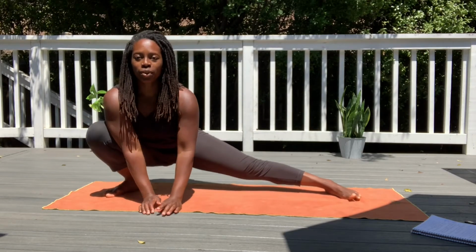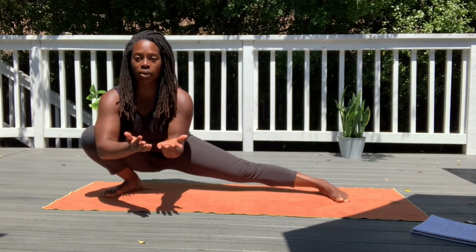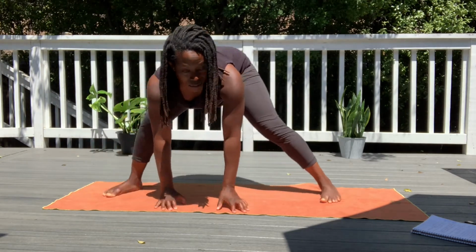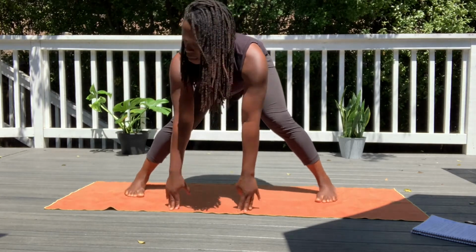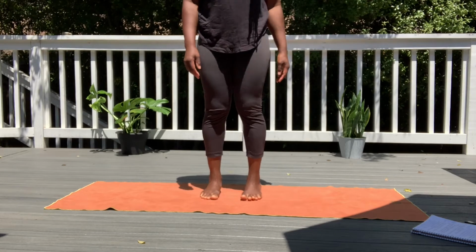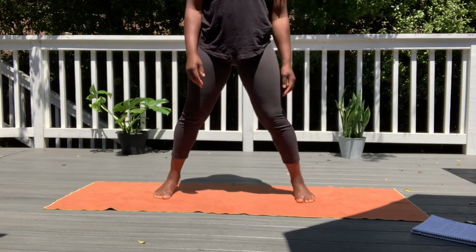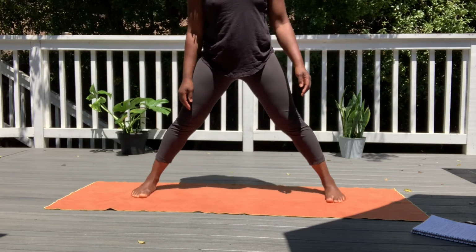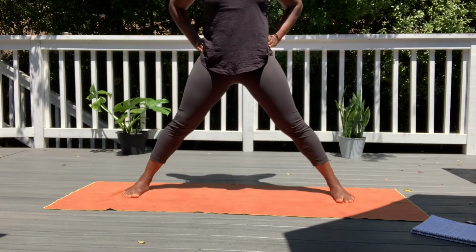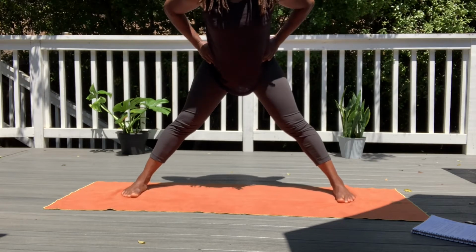Okay, so what you're going to be doing first is starting off in what we call a Cossack squat position. If you haven't done this before, let's start off standing, with feet hip-width distance apart. Then you can slowly start to walk your feet out a little bit wider, to where it feels comfortable for you, okay?